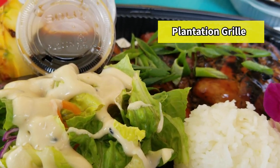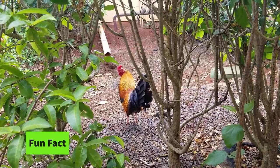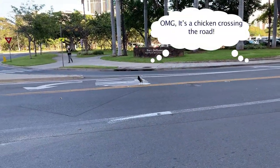I also grabbed some food from the plantation grill and chased around a rooster. You will see a lot of chickens and roosters while you're in Hawaii. They are protected and they roam free, living their best life.